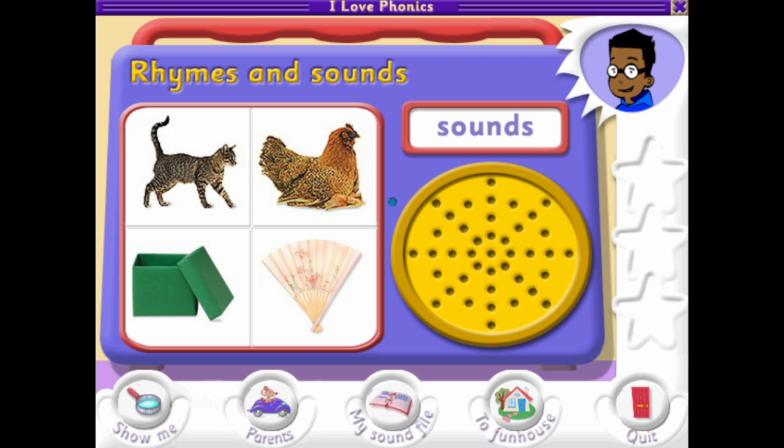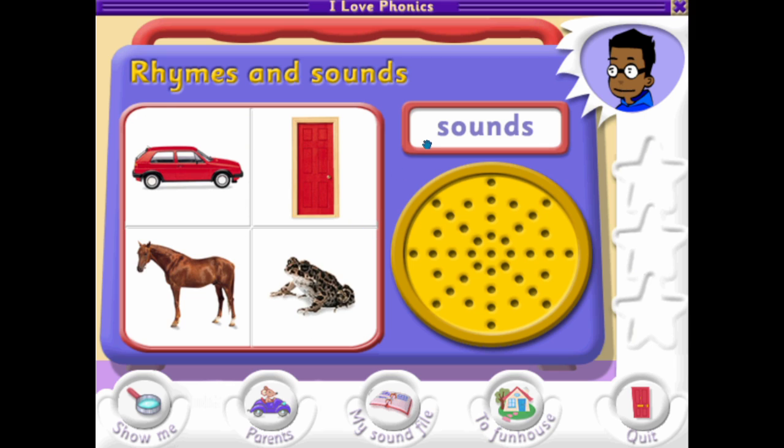If you don't want to play again, click on the funhouse to go back to the room. Back again? Remember, you need to click on the animal or thing that makes the noise you hear. Door. Great job! A door can creak softly or slam shut. And there's your first star!